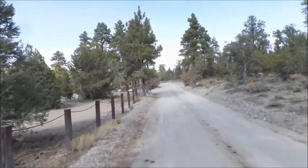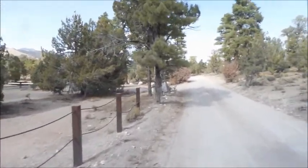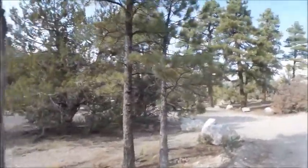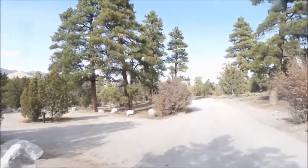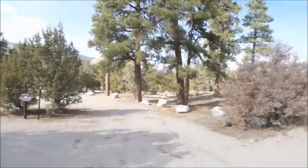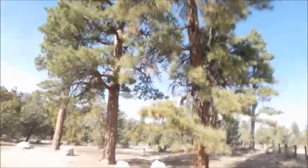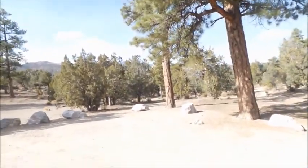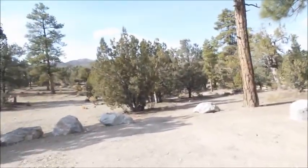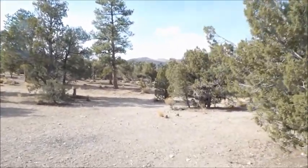But right here is the other one. That big tree. It's nice. And oh, see, we got another little picnic area. That'd be nice to come here in the summer and get out of the heat. In Vegas, it hit like 118 this year. And you come over here, it'd be maybe 90 or something, but it'd be cooler.